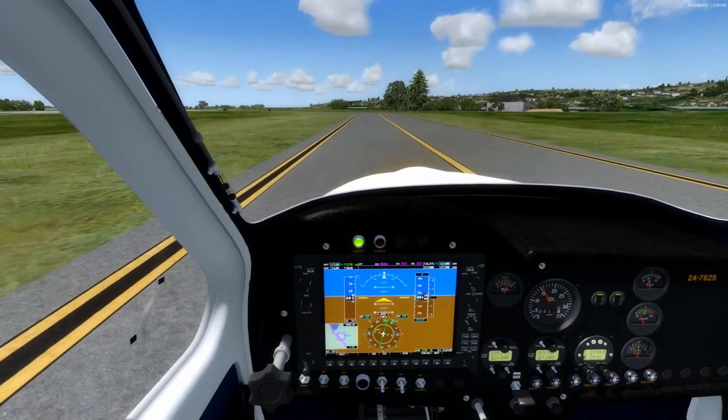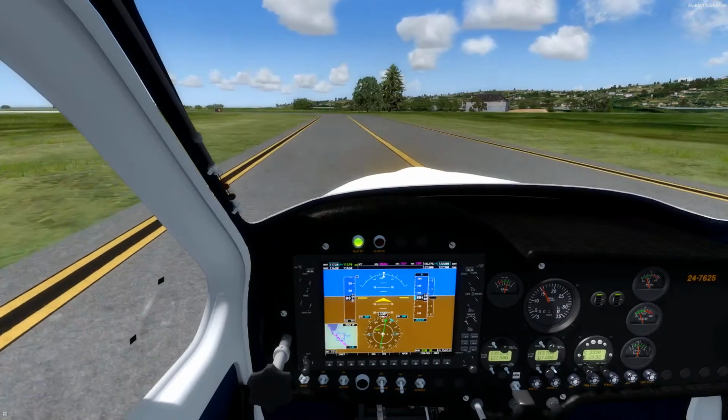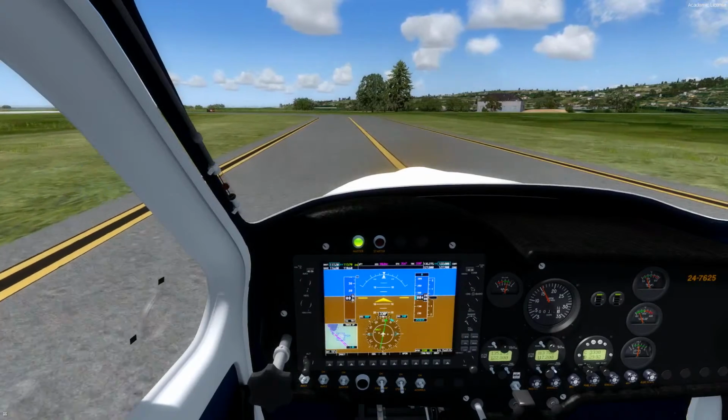Sierra Golf Papa, squawk 3320. Squawk 3320, Sierra Golf Papa.